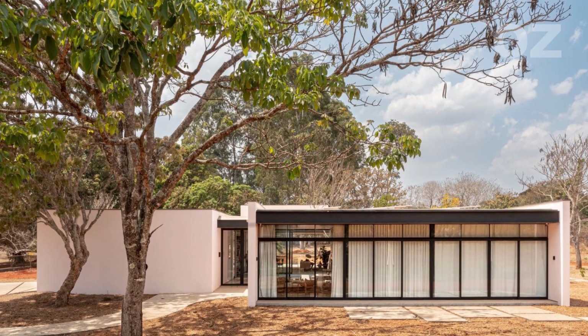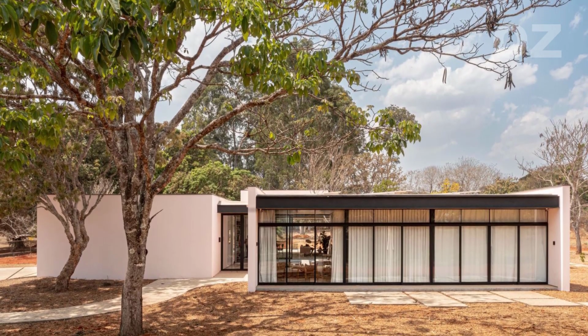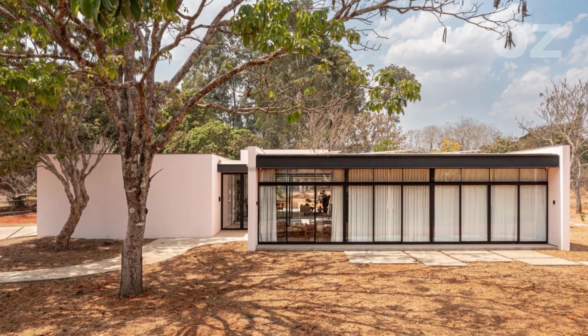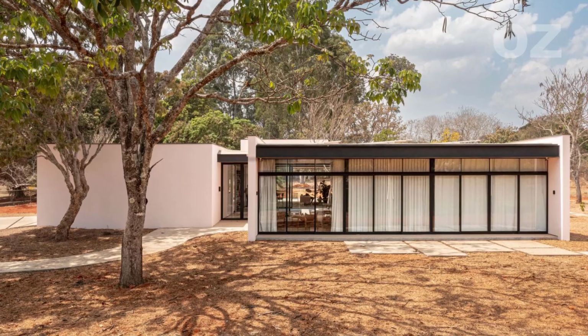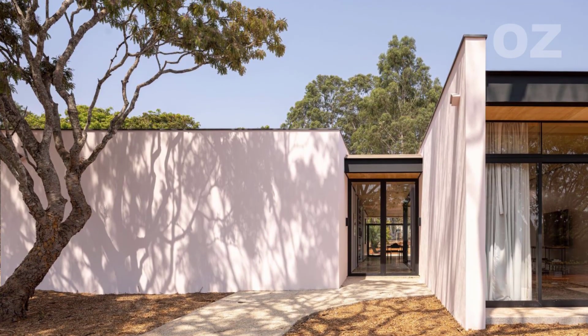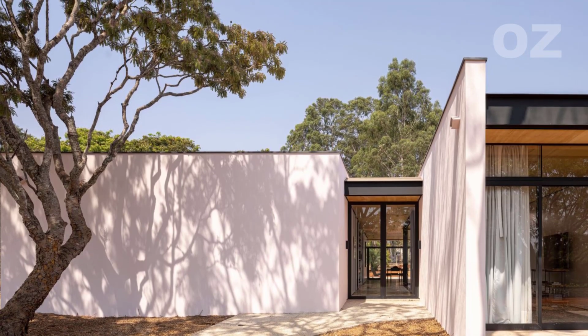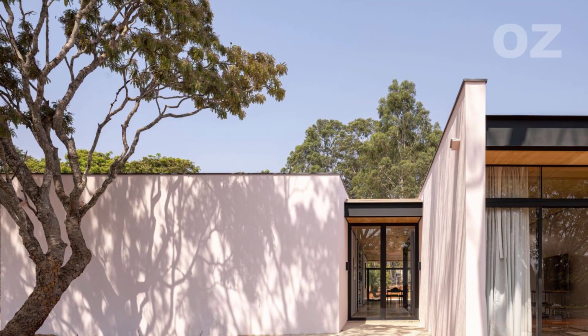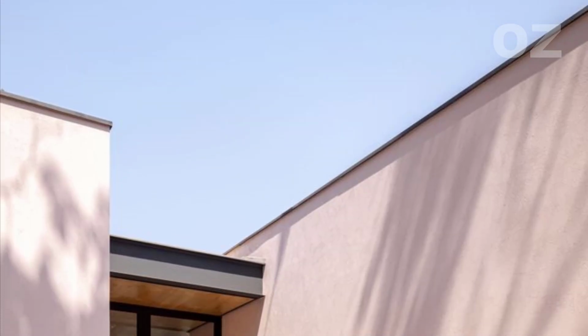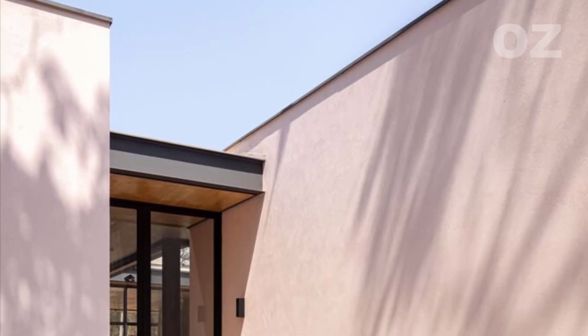Nestled within the stark beauty of the Cerrado Biome, a solitary structure unfolds like a delicate flower. The Cata-vento House, a creation of Equipe Lamas, is a sanctuary for a couple seeking respite from urban clamor while remaining within its embrace. Situated a mere 15 minutes from the bustling heart of Brasilia, this architectural marvel stands as a testament to harmonious coexistence with nature.